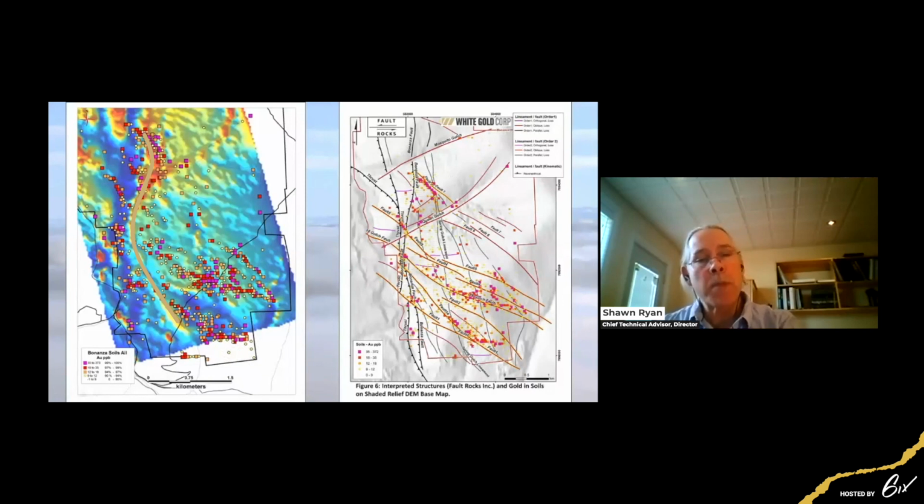And he does his magic, because there are two different things. Structure is one thing, and geochemistry, soils, is geochemistry. It's another science. So when he did his work, he mapped out basically this magnetic low as the Bonanza thrust fault system. Well, he's got a thrust fault there.